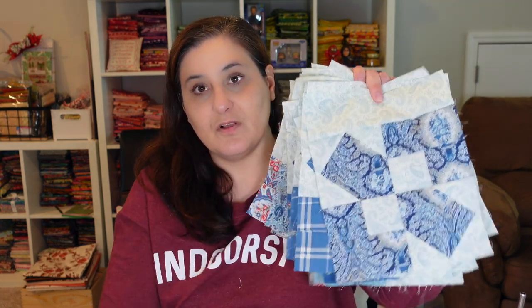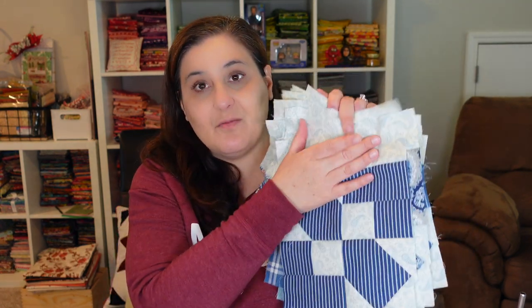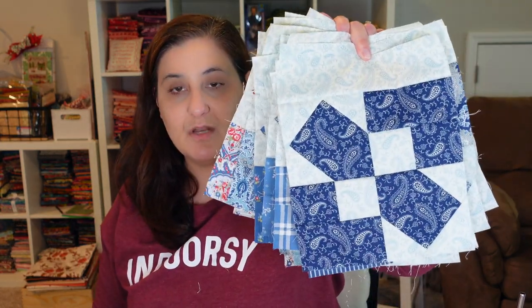So these are all the blocks. I made all of these yesterday. I cut them all out and sewed them all yesterday. So you get in the groove and do some chain piecing, you can sew pretty fast.